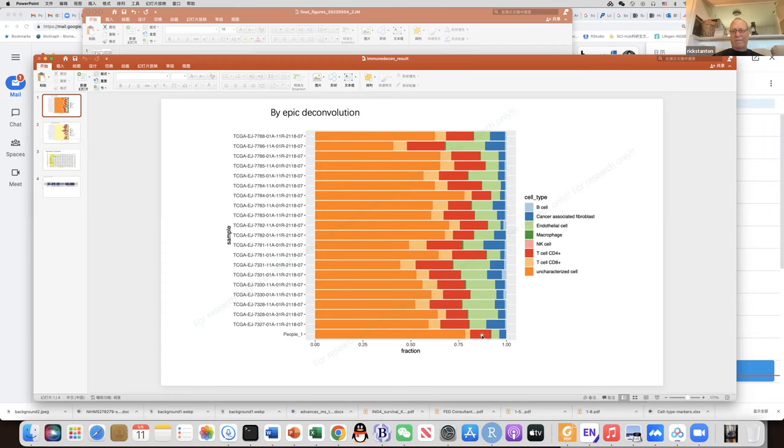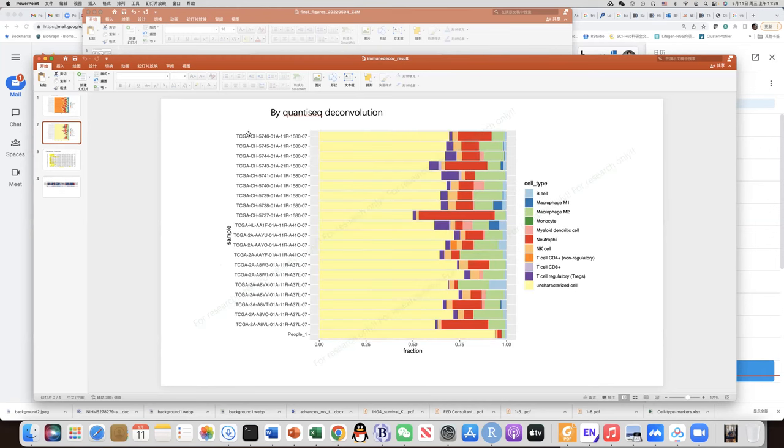Yeah, this is consistent with the imaging data Rick just showed, right? In his slide, he said 0 to 5% is low end, like a cold tumor. And this is another algorithm, which also helps to deconvolute the cell composition, and it's just even lower. So by this means we know that for specific patients, their immune cells are at the low end.